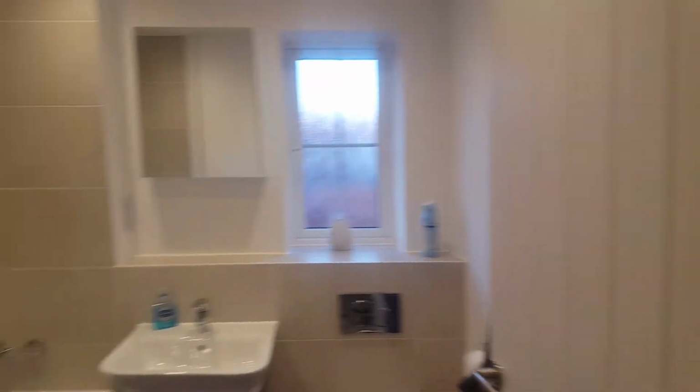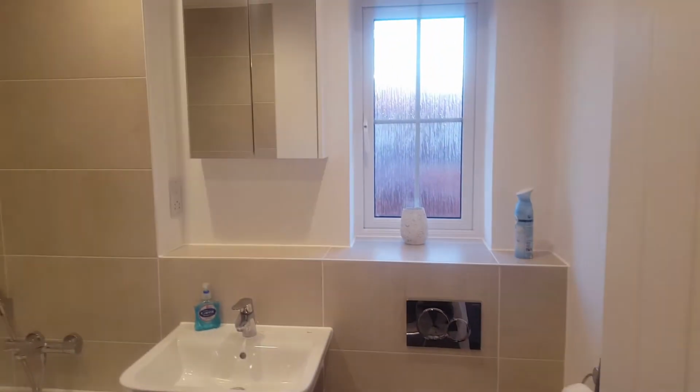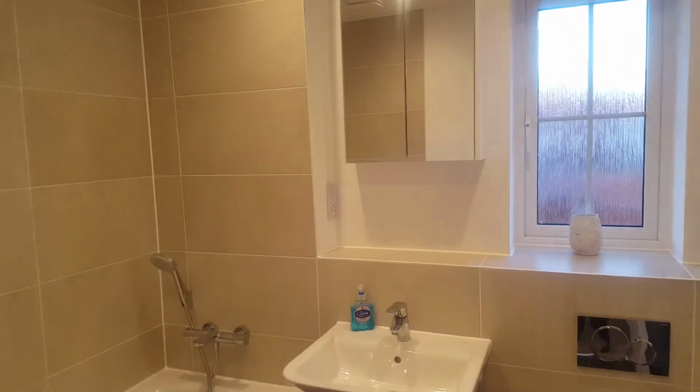And then finally into the master bathroom, or the main bathroom, sorry. And again, pretty much what you saw last time. No major changes really. We've closed the toilet lids to keep the feng shui in. And that's it. That's pretty much the place.